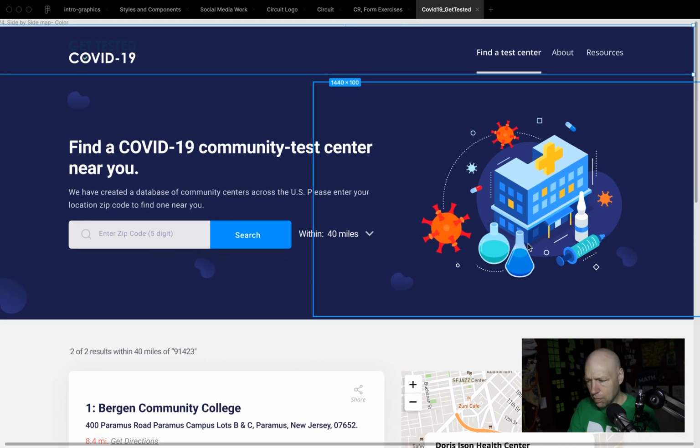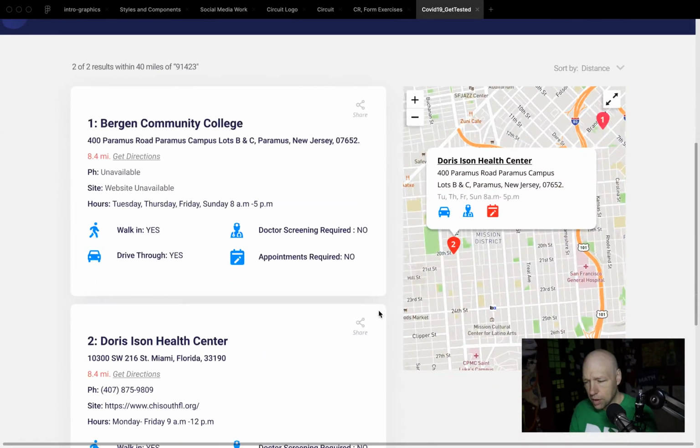I like the little illustration that's come on in. This feels very much like it's a homepage now, where in previous iterations it felt like it was a search results page. So that's interesting. I don't mind it as a homepage. I think that's an effective switch. Why have a homepage about testing when you could just take them to the testing thing? 5-digit zip code search. You got a filter there. Here's our results.